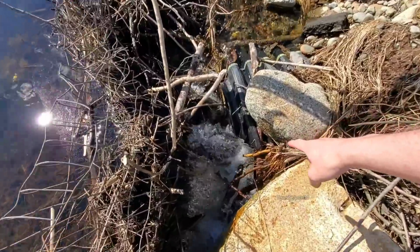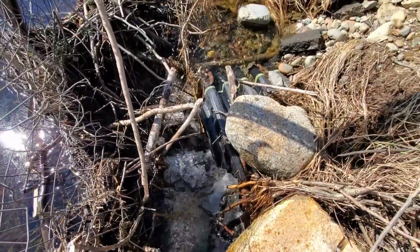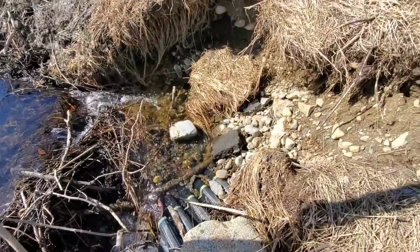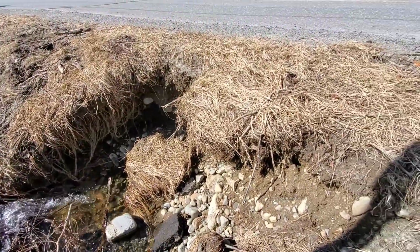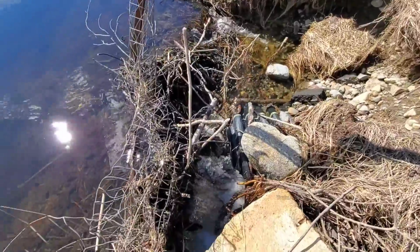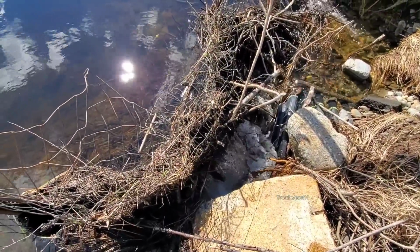See the damage right there? That looks like it was hit by an excavator. It may have also been chewed by beavers. But look at the damage they're causing right here, right below the road. That's a good amount of damage. We're gonna try to remove some of this debris. We'll let it pass through.